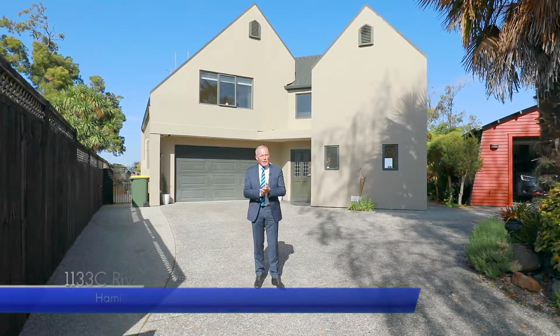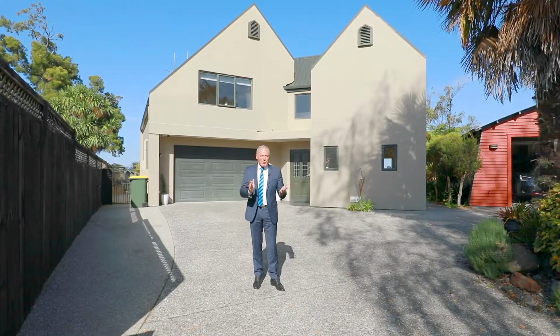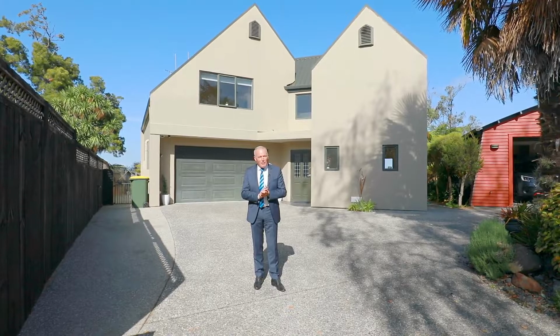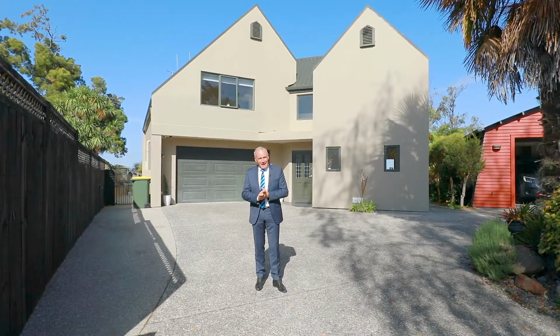If it's exceptional that you're looking for, then look no further. This home is positioned discreetly at the end of a lane. It offers superb bird's eye view over the Waikato River, Pukete Bridge and to the ever-changing distant landscape.